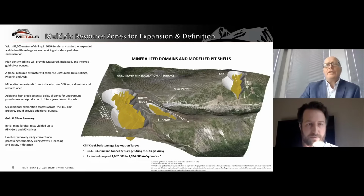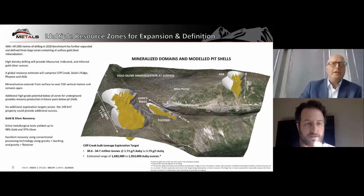You can see the 2 neighboring areas and resource zones, AGB to the far right of your screen, and also Duke's Ridge to Phoenix. Those areas will also provide additional ounces. In early 2020 last year, Benchmark provided an exploration target of up to 1.9 million ounces gold equivalent, grading 1.7 grams gold equivalent for Cliff Creek. And that total is for Cliff Creek only. And keep in mind, we're confident that we have hit this target in the Cliff Creek zone, but perhaps surpassed it, given the deeper drilling showing mineralization continues to 550 meters depth.